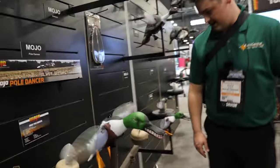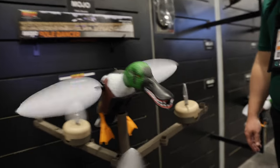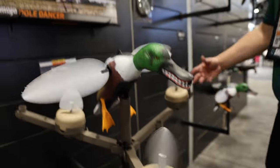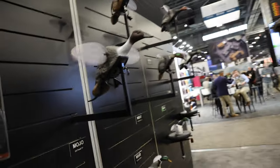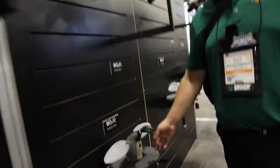Here you go, look at this thing. You got your one robo duck in the middle and a couple flock flickers on the outside, and pintail, blue wing, green wing. The floater Mojo. Now these are hard to come by. It's almost like you haven't been able to find them in a while.